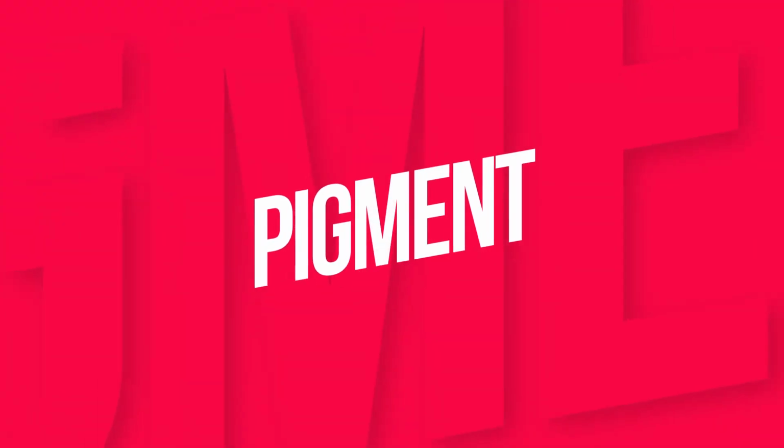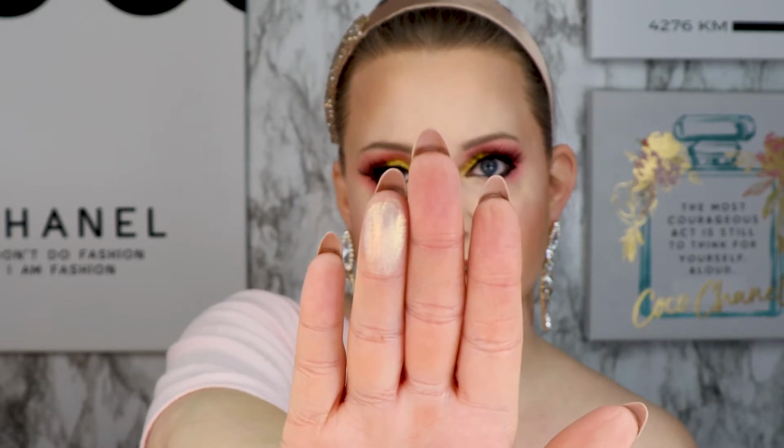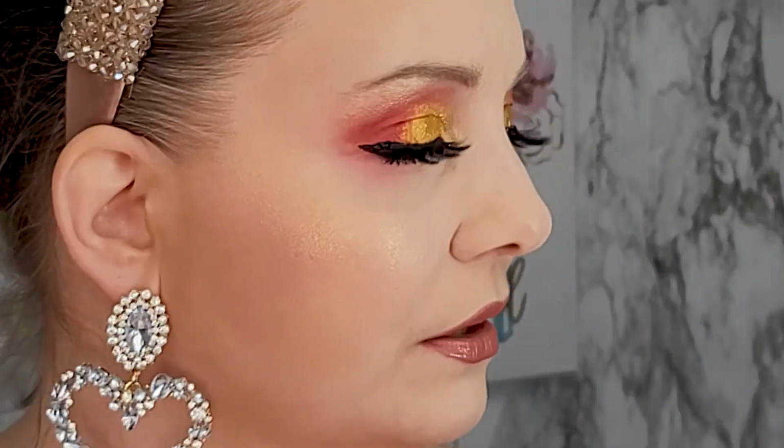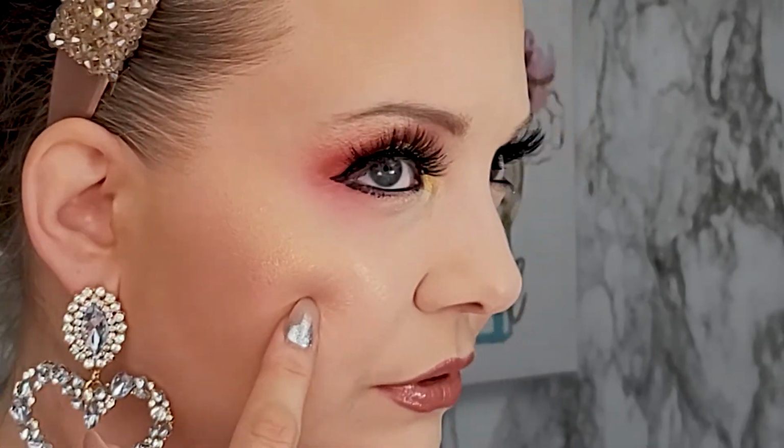Let's talk about pigment. When I think of this, I'm thinking the pigment is beautiful. When I swatch this, let me open this up for you guys, this color right here is stunning, absolutely gorgeous. But is it just because I'm so fair? Why doesn't this show up on my face better? I think this is really, really pretty. I do, 100%.